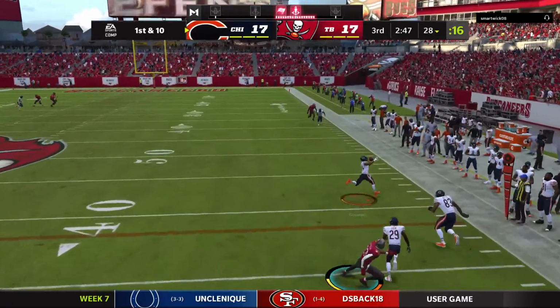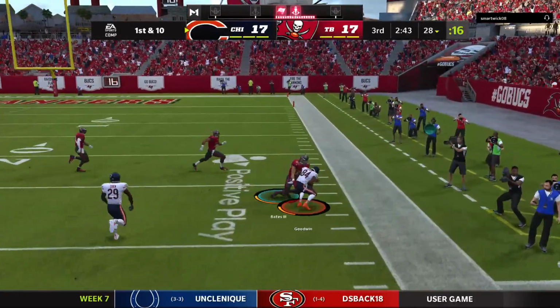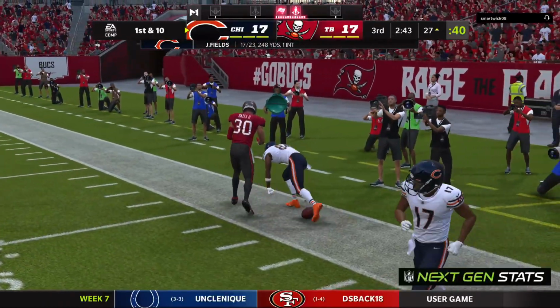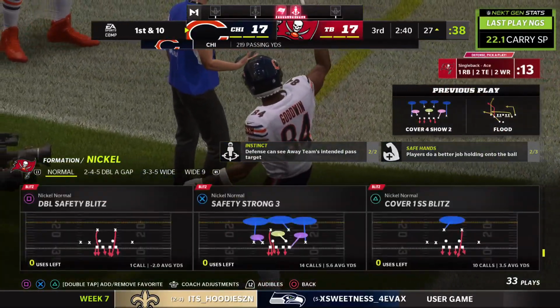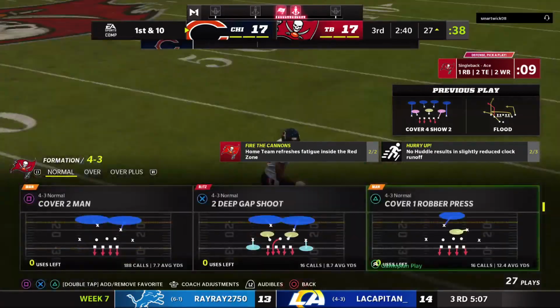Eluding the pressure right. And this is caught. I think he got that with one hand. And they finally do get him, but not before he reaches the 27. Well, when you've got a guy like Marquise Goodwin, a former Olympian, mind you, you've got to devise ways to get the football in his hands, and mission accomplished there.